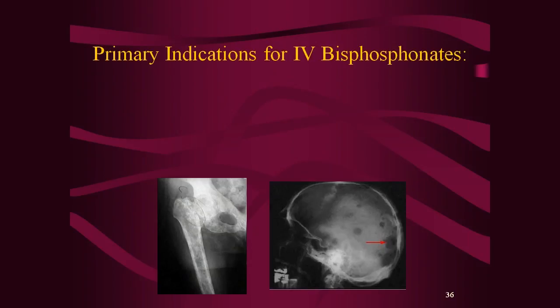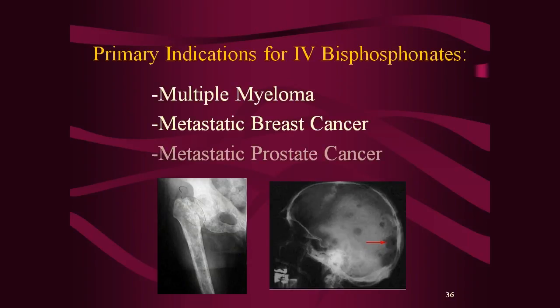Primary indications for these, again, were multiple myeloma, metastatic breast cancers, and metastatic prostate cancers. This guy here is a person with multiple myeloma. They have these little punched out lesions within the skull. They have them in other places as well. And this is actually metastatic prostate cancer that actually shows up in the hip.